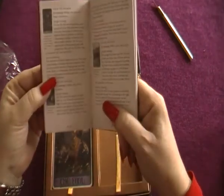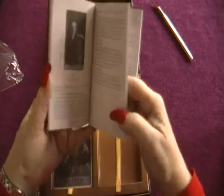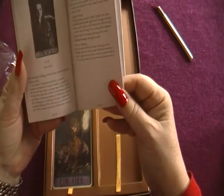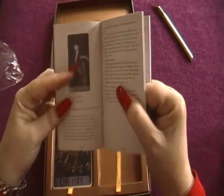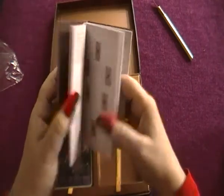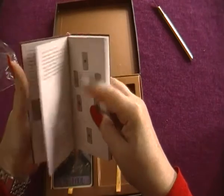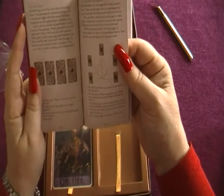Oh, it even gives you a wee bit of reversed meanings for them as well. Just very, very small. Get your magnifying glass out, guys, because it's very small writing. But beautifully done. I mean, I can't fault it. The cards look like they'll be really true to the characters of the programme. Oh look, it's giving you spreads as well. Let's see the names of the spreads.